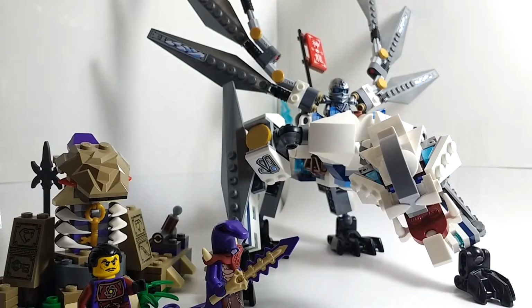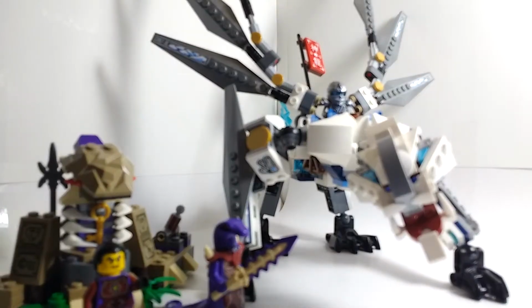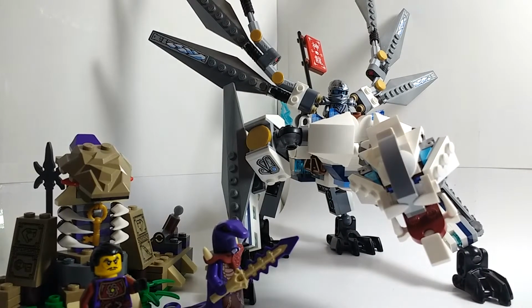And then you, of course, get the first version of Titanium Zane. This was originally exclusive to this set, however, then it became non-exclusive because he was also released in a fun pack for LEGO Dimensions, which kind of stinks that he's no longer exclusive, but he is still a very nice looking figure, and I think he kind of deserved to get another pack because he was such a great, neat minifigure.